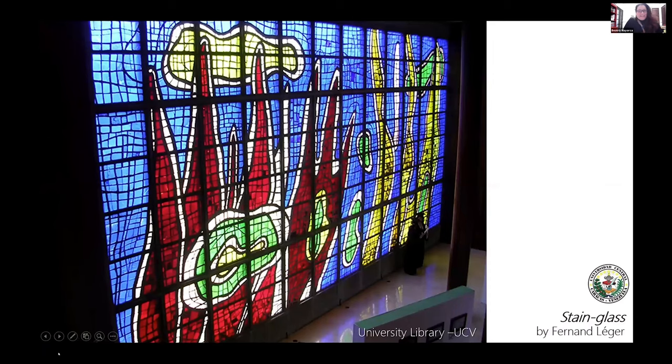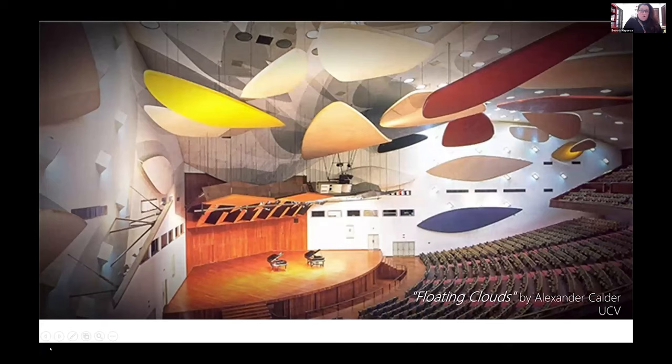Here is the library at the university. The Fernandes is an extraordinary sculpture that has always been in my mind, and I also did the first decal for the university based on that sculpture. On the next slide, you can see the Alexander Calder floating clouds as a part of the building, not only as art to decorate the room, but also working in a functional way as acoustic panels.